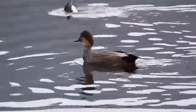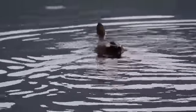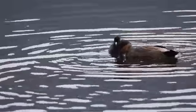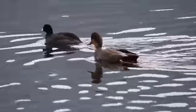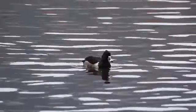They'll stick with each other for the entire winter, and when the female finally lays her eggs in the spring, the pair will separate. Gadwalls are also special because they are known as kleptoparasites, and what that means is that they steal food from other birds.